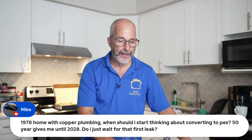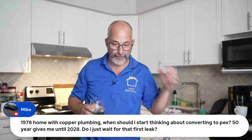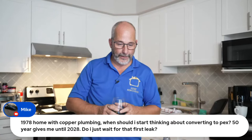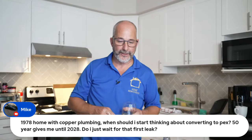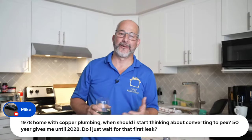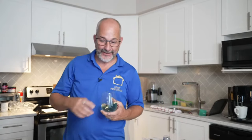1978 home with copper plumbing. Mike wants to know, when should I start thinking about converting to PEX? 50-year gives me until 2028. Do I just wait for that first leak? You could, but it all depends on your configuration of your home and how much damage that might have, right?